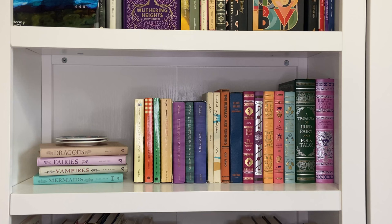And then these little mythology lore books. This is a series. There's a few that I need to get. There's like wizards, unicorns, something else. I can't remember, but yeah. And then over on the far right is some of those Barnes & Noble leather-bound classics.